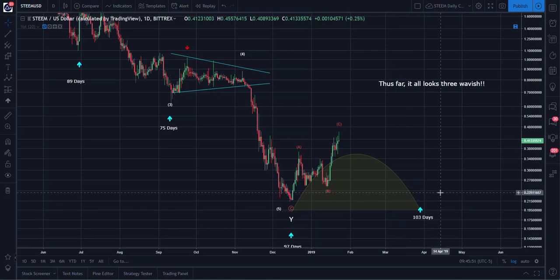To be able to identify exactly when that cycle ends would mean that the cycles are like cookie cutters, and that's not how it works. There's a lot of contractions and expansions. The reason for that is sentiment, which drives price action, is very capricious.